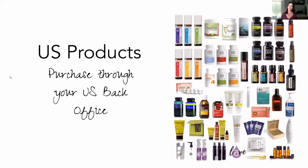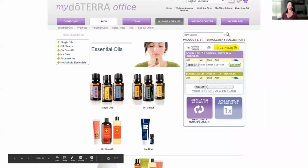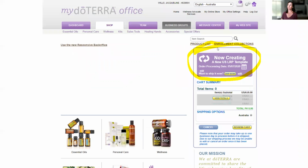The other fantastic thing for us is that we have access to the doTERRA products in the US. Now, the US have a whole range of other things. They have lots of other vitamins and minerals. I've been taking the bone health one since my accident to help with bone health after I hurt my finger. We've got so many wonderful products and it's really easy to access. All we need to do is go in and click on the button and change it to US products.